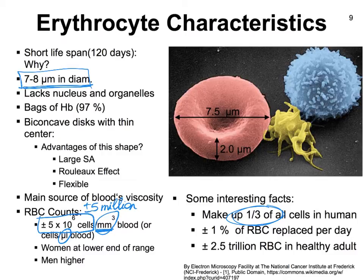But to come back to those tiny little capillaries, if these red blood cells are bigger in diameter, they don't have a choice but to fold to be able to make it through those tiny little capillaries. And so this shape, and the way we refer to that shape is to call it biconcave discs or biconcave, allows them to be very flexible.